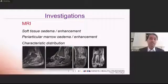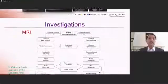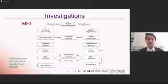So what do you see on MRI? You generally see soft tissue edema around the area where you see swelling, along with periarticular bone marrow edema, which is really, really critical. And the distribution of this periarticular bone marrow edema is also characteristic in terms of the location of the Charcot neuroarthropathy. You can clearly see in these images the calcaneal and distal tibial or navicular involvement, similarly on the dorsoplantar. So MRI's role in the diagnosis of acute Charcot was not very well understood in the past, but a considerable amount of work has been done, and now it is a lot clearer.